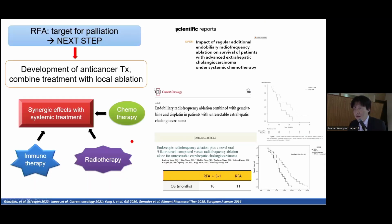Actually, RFA has an obvious limitation. This is a palliation therapy for the target lesion. Therefore, we did the next therapy step. We did development of anti-cancer treatments such as combination chemotherapy, immunotherapy, and so on. There are many efforts to achieve the survival gain in this patient.